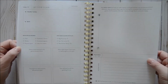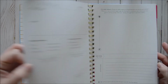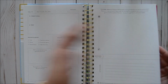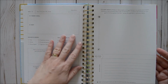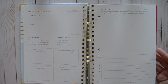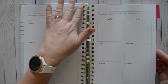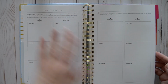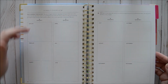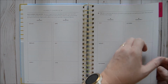Again, you have these for all 8. That just continues all the way to page 47. So again, almost 50 pages of prep work, but a lot of it is not really the prep work. It's just giving you space to start breaking it down and moving forward, which I like. You do have an annual overview in this sense. So you have a box for every month, and then they're done in columns for each quarter. So quarter 1, 2, 3, and 4.